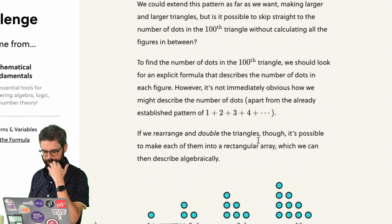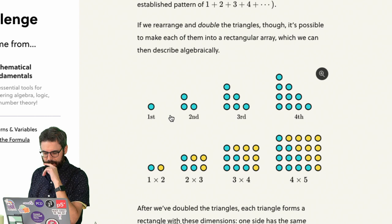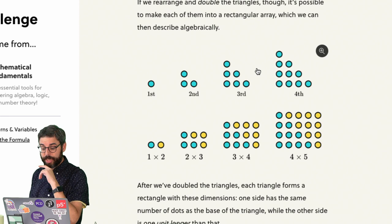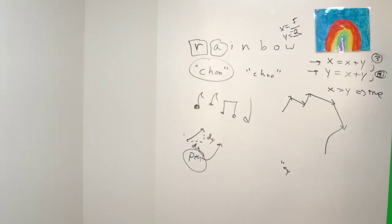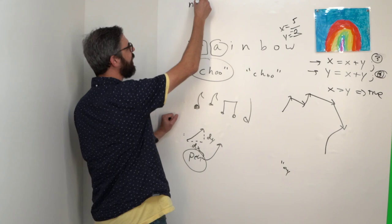I guess they're showing us the solution. I thought I was going to have to figure it out. The solution here. First, second, third. If we rearrange and double the triangle. Oh, look at this. So the idea here is that you have a 1 by 2, a 2 by 3, a 3 by 4. So you always have an n by n plus 1.